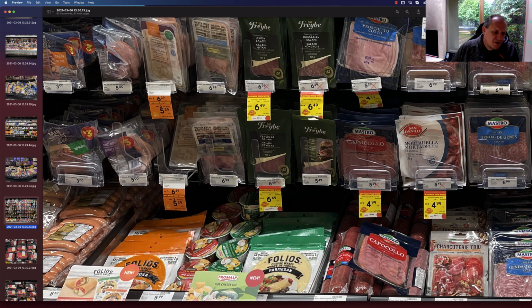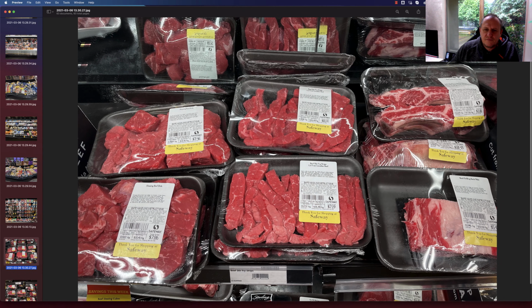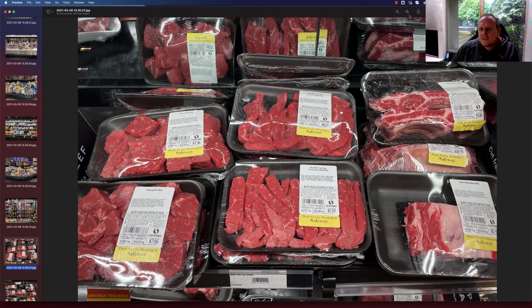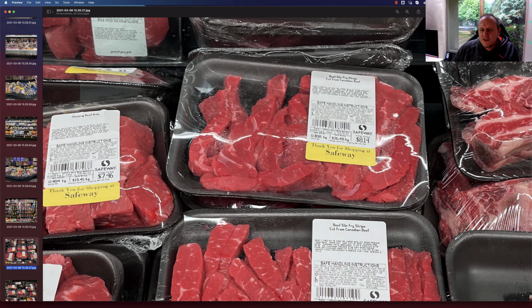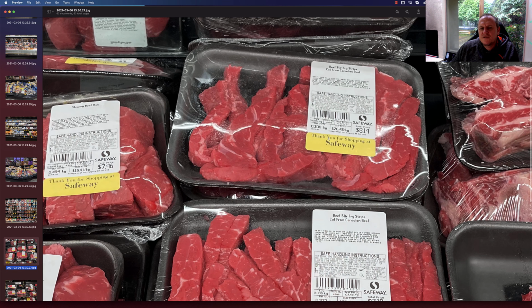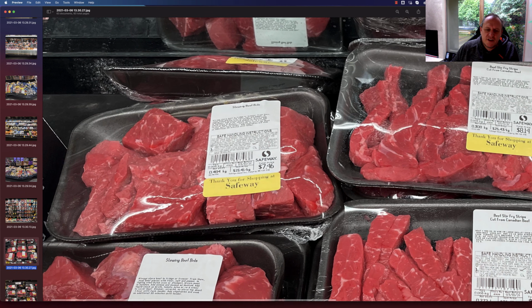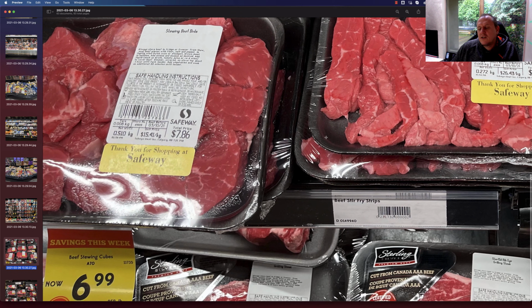Anyway, now we come to the fun part, the meat. Look at this. This is where you've got to be very careful because they tend to sometimes price in kilos, and then some of them they just throw in pounds just to screw with you. So $26.43 for a kilo for beef stir fry. This is Canadian beef. $15 a kilo for stewing chunks. $15 a kilo. That's 182 rand a kilo.